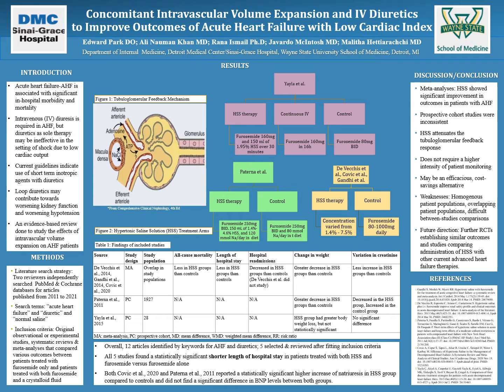However, therapy with IV fluids in addition to diuretics in acute heart failure may be helpful to support low blood pressures. We conducted an evidence-based review of the available literature to investigate the possible utility of intravascular volume expansion in acute heart failure therapy. Two reviewers independently searched the PubMed and Cochrane databases for articles published between 2011 and 2021. Search terms were acute heart failure and diuretic and normal saline.